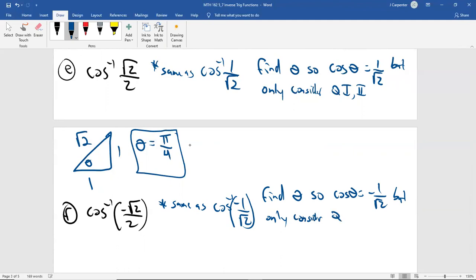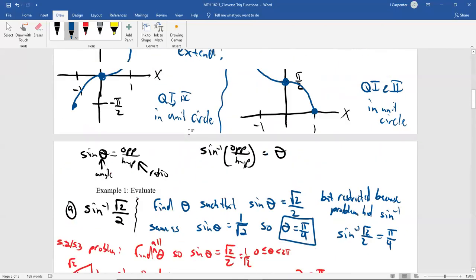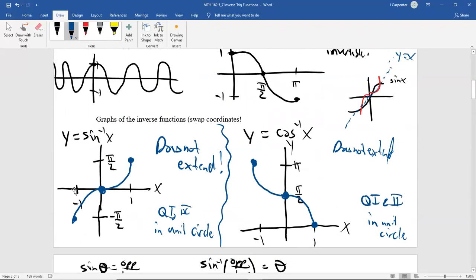Which ones is it, 1 and 4 or 1 and 2? Now you might be wondering, how do you know it's 1 and 4 or 1 and 2? Why not quadrant 3? Quadrant 3 is never, ever used for inverse trig functions, because you need this smooth, continuous graph for your inverse trig functions. So you only end up ever using 2 quadrants. So to do this, it's quadrant 4 and 1. To do this, it's quadrants 1 and 2.